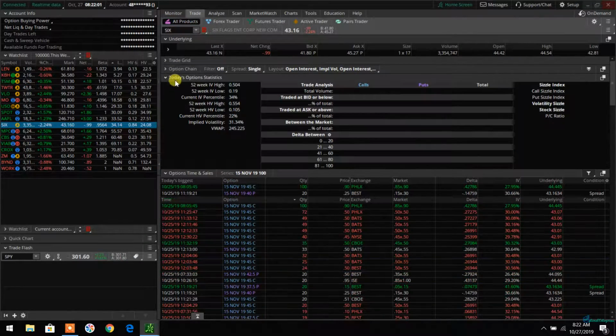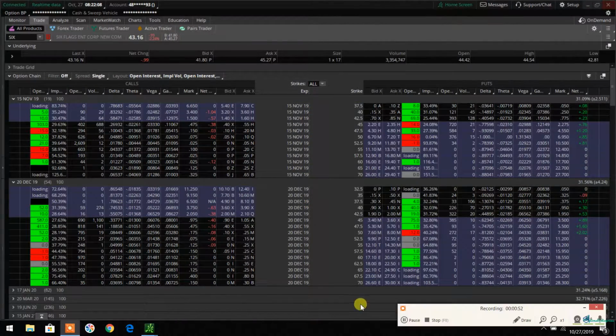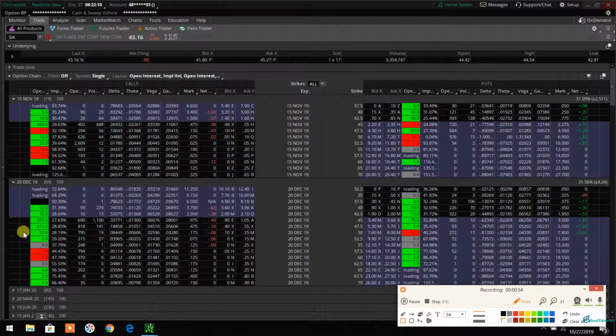Okay, so these are just the time and sales, nothing really huge there. The biggest order that we found, we're looking at these 45 strikes. Had 587 added into them Thursday and Friday on some bearish activity, so these could be put sellers expecting some more fallback, or we're looking at some possible support here around this area and a rise up through 45.